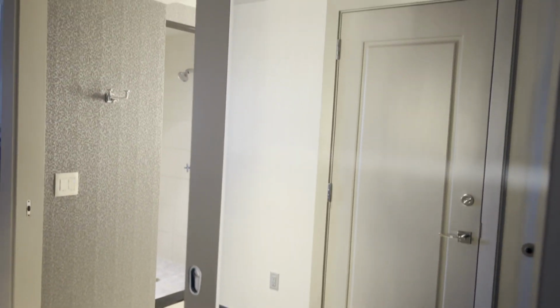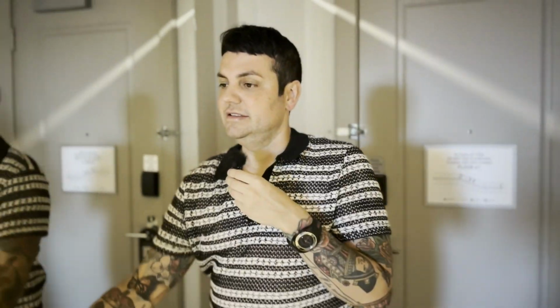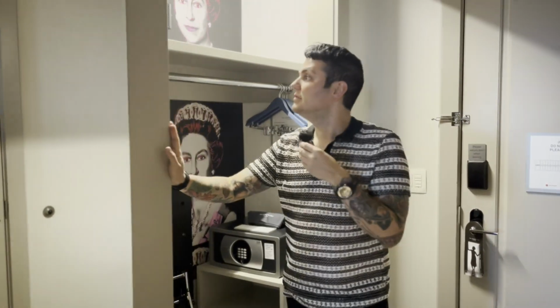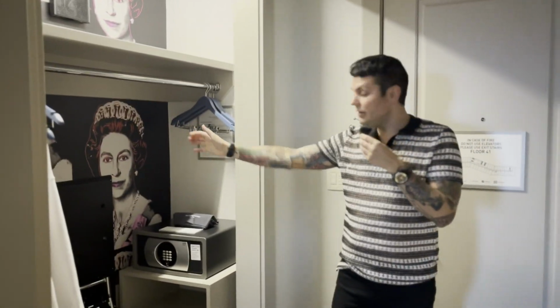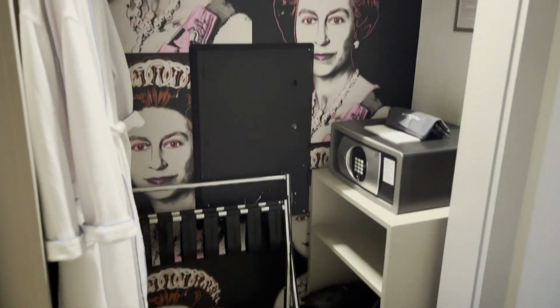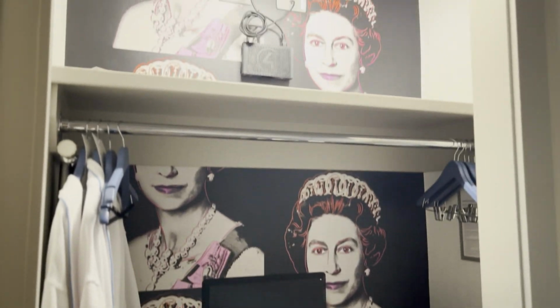But anyway, let's start with a tour starting from the front door. Starting from here, you do have your full-length mirror. This door here kind of doubles as a closet, which will lead you to the closet door here, where you're going to have your safe, your slippers, your robes, your ironing board. I do love the little ode to the queen in there.